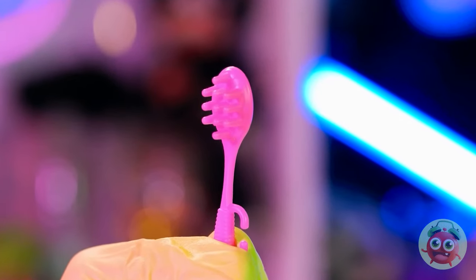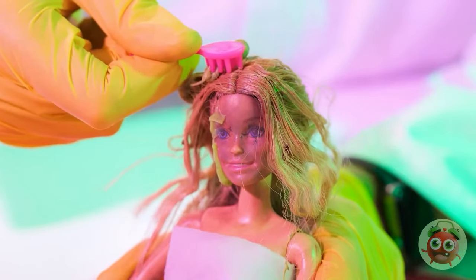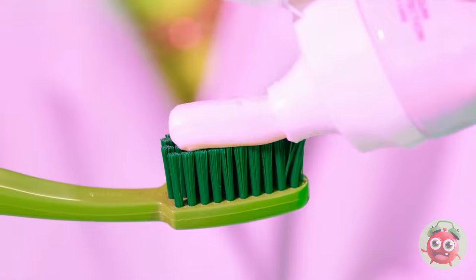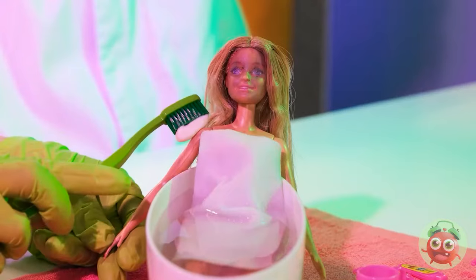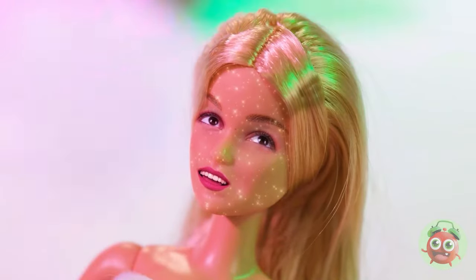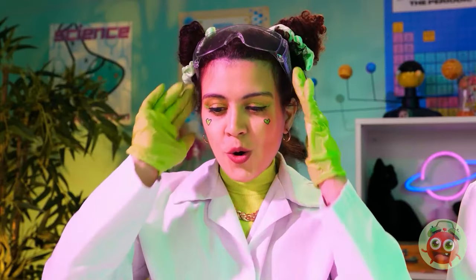She could definitely use this. Here you go, little lady. Ooh. And this brush is needed as well. Exfoliation is the key to smooth skin. Doesn't this feel great? Oh yeah, that's the spot. Looking fresh as a daisy. We did good.